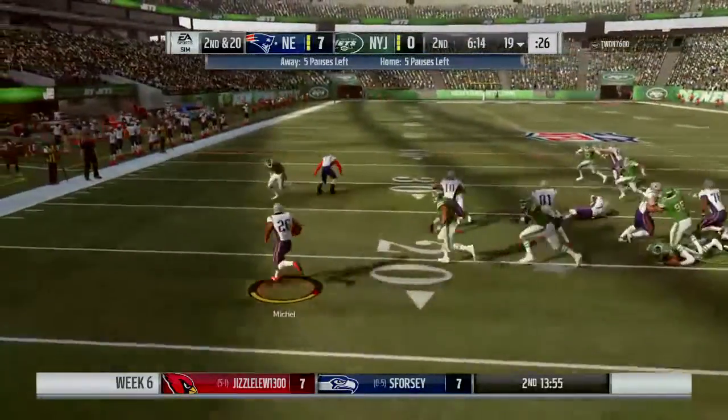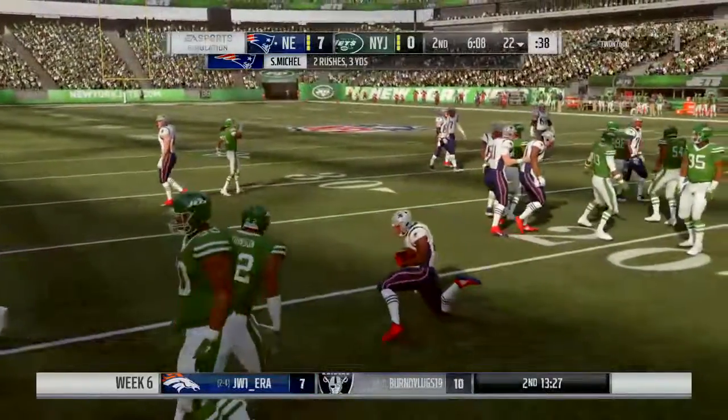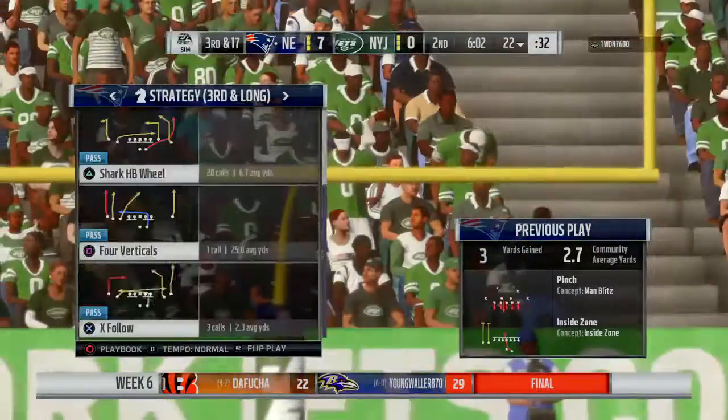They'll run it now out of the gun. And he'll get across the 20, but only to about the 22-yard line. He'll get 3, but it leaves him with a big hole here on 3rd and very long.